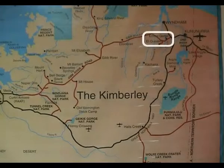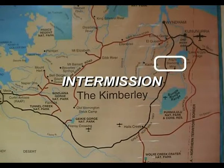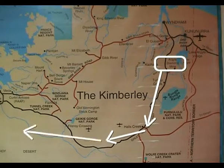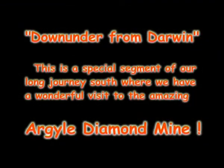And as we leave El Castro, it seemed like a good time for a coffee break before we head 400 kilometres south to Horse Creek. But we'll also have a good look at the Argyle diamond mine on our way to far distant Broome. We now head south from Ever Gorge to see this jewel of the Kimberley at the Argyle diamond mine.